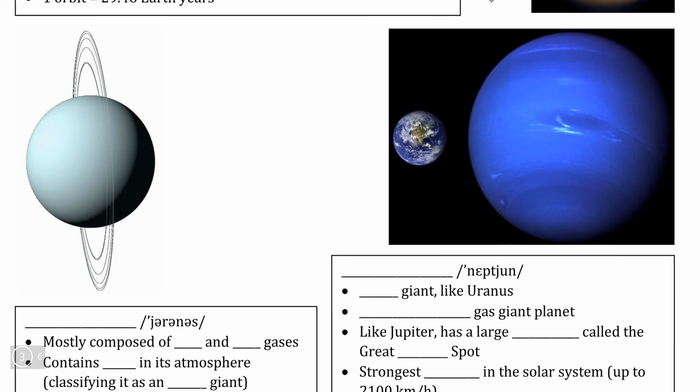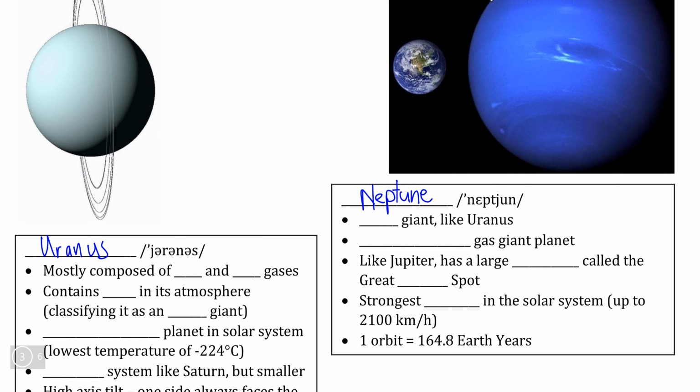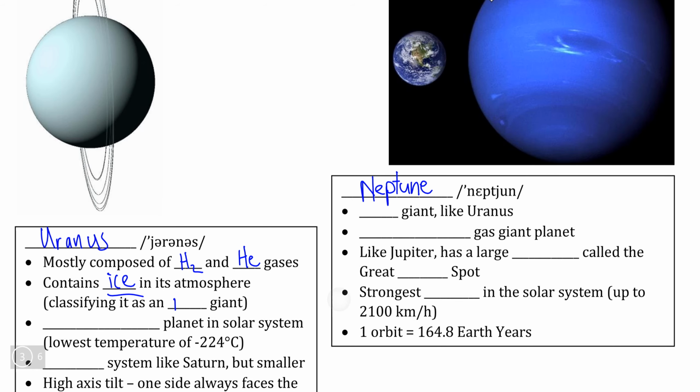As we get to the outer edge of the solar system, we end up with the two planets that are most similar to each other, the first of which being Uranus, the seventh planet from the sun, and the final planet, of course, being Neptune, the last and farthest planet away from the sun. So, as with Saturn and Jupiter, the atmospheres of Uranus and Neptune are likewise mostly made of hydrogen and helium gas, but their distinctive colors exist because all their atmospheres also contain very large amounts of ice, and for that reason, both of these planets are what we consider the ice giant planets.